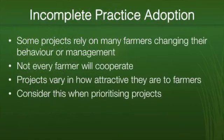So for farmers who are trying to promote behaviour change or changes in farm management, even if they cooperate or comply or participate in the project, they may only do so to a moderate extent. So this is particularly a problem, obviously, for those environmental projects that rely on farmers changing their behaviour. Not all projects do rely on that, but most environmental projects obviously do. Typically, not every farmer will cooperate and adopt the desired changes.